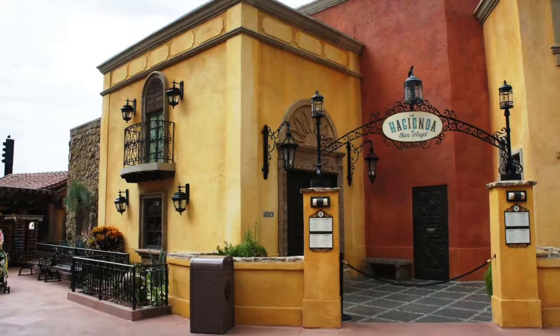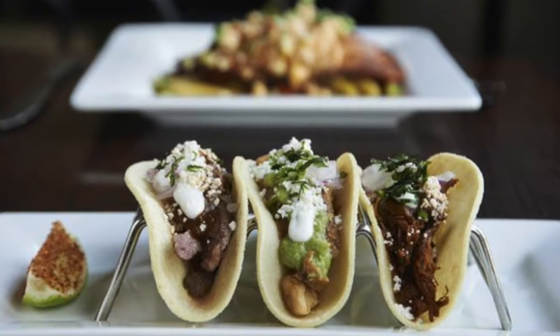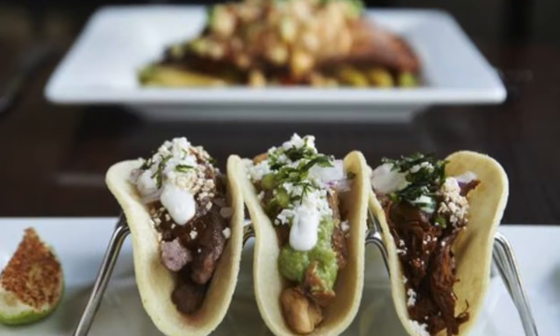All right, now we're going over to the World Showcase. I'm going to start in Mexico and work my way around. Mexico has two table service restaurants. There's the Hacienda San Angel. It is on the water. It's brand new. I haven't eaten there yet, but I've heard it's excellent. You're going to get some really fresh, really unique meals. You're going to get carnitas, you're going to get short ribs.